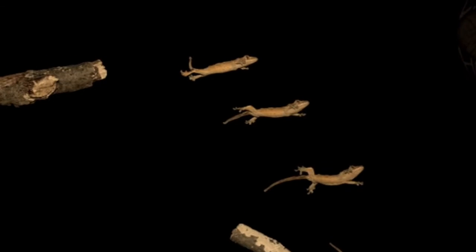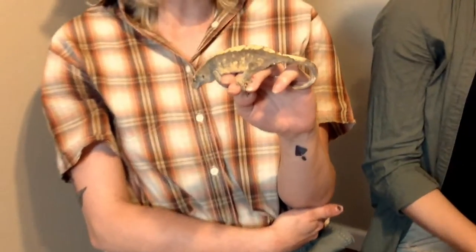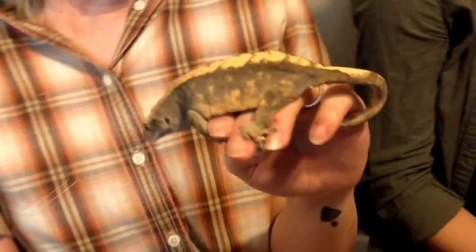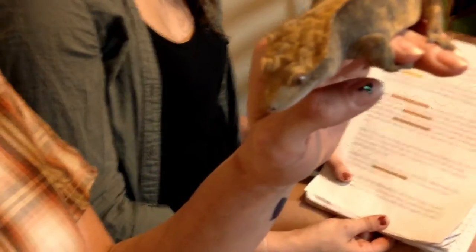These pads on a gecko's toes have unique ridges called lamella, which can be used to climb very slick surfaces. They can even climb glass. Crested geckos do not have the same tail regeneration that leopard geckos have, so if they drop their tail, it does not grow back. This is why you would likely never find a crested gecko in the wild that still has its tail.